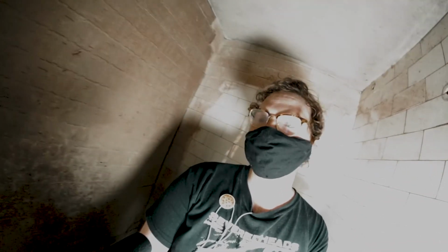A window. It was just very visible from the street then. You can see people walking past. So I gotta be more careful. Ladder.